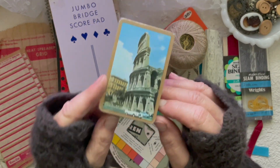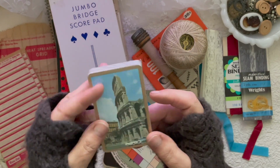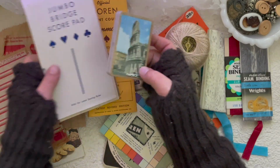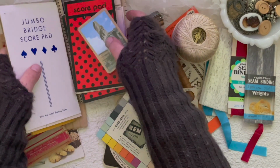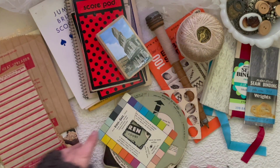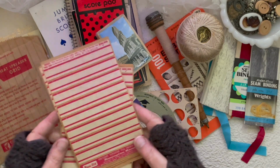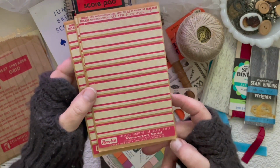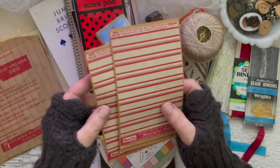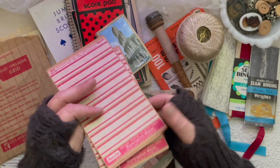Some cards, it's a package that hasn't even been opened yet. It's still in its plastic, but it has old cards. So I'm assuming that this is a vintage deck of cards. I can't guarantee that, but I'm assuming that. Just old office supplies, like these are some vintage file folder labels. Just thought they were kind of cool. They're very distressed looking. So those are kind of fun.